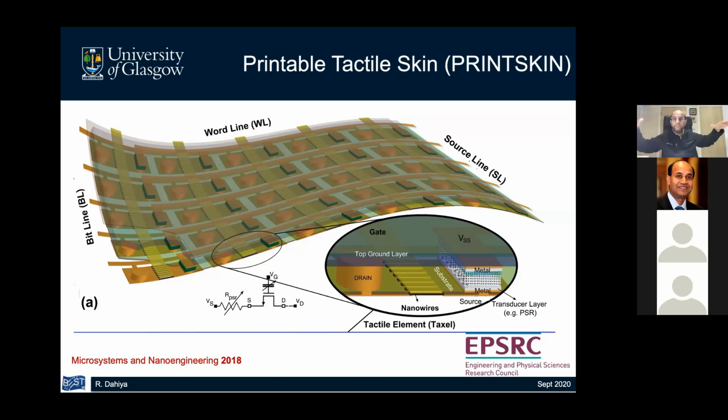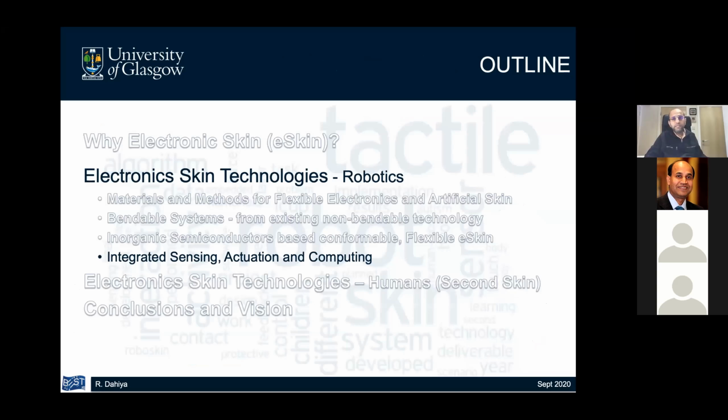The top layer is the sensors, and the layer backplane, you can have electronics all printed with the same technology. All right, so these are some examples related to technology, but then there are also areas where you need to have really intrinsic integrated sensing, actuation, and computing. So some examples in that direction: the previous sections were mainly related to electronics and touch sensors, but let's go to the next stage.